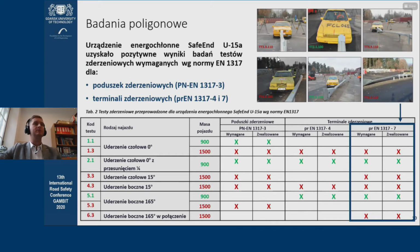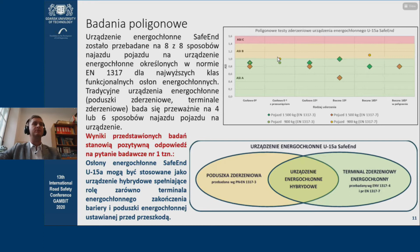When testing the device, we analyzed the reports from existing tests. These devices meet the requirements imposed by standard 1317, both as a crash cushion as well as a crash terminal, which means, for crash cushions, it's the third part of the standard, and for terminals, it's parts 4 and 7. On the whole, SafeEnd was tested in 8 out of 8 possible ways of impact, where the level of severity was in most cases ASI A.